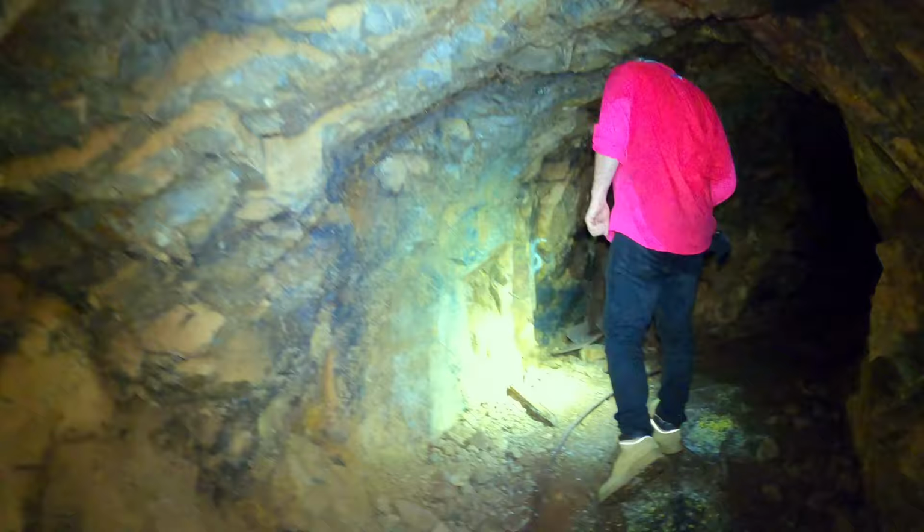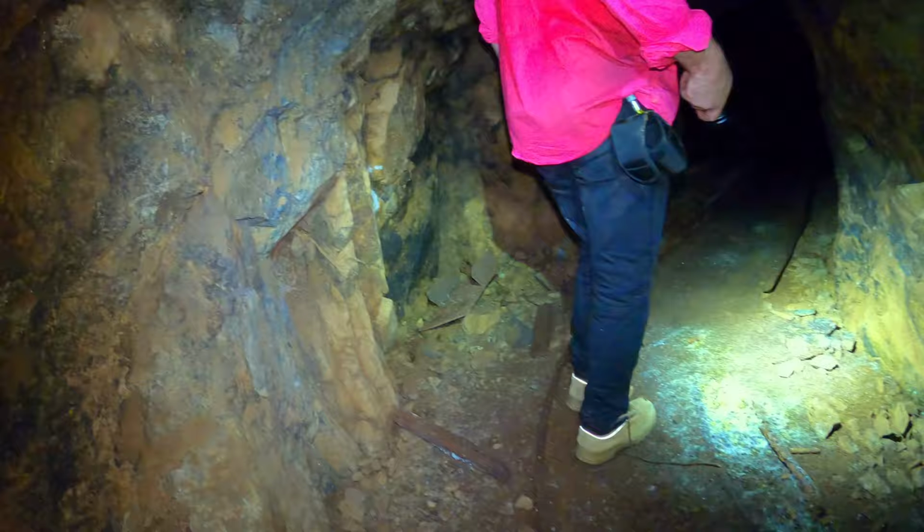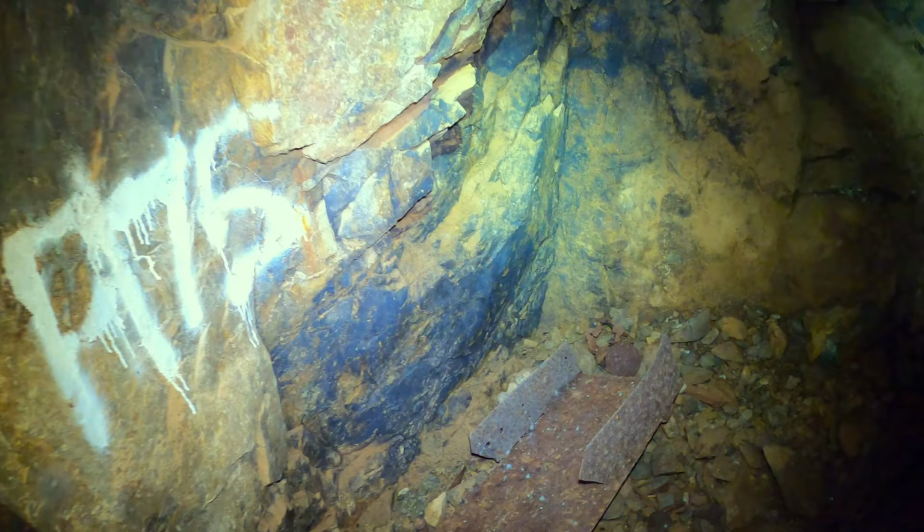Do you see something with a rag tied around the end of it? They've begun improvising at some point. Yeah. The further they got in, the lazier they got. What's this little guy? Whoa. What? There's a bat colony.